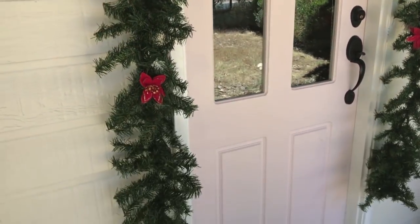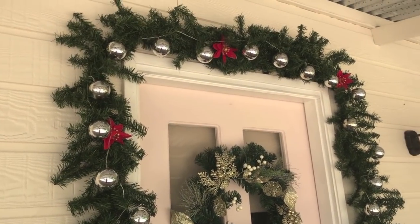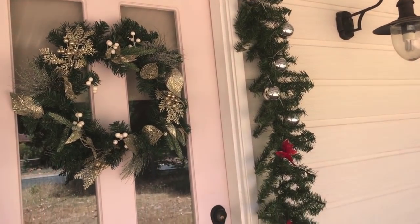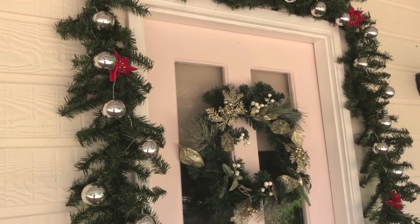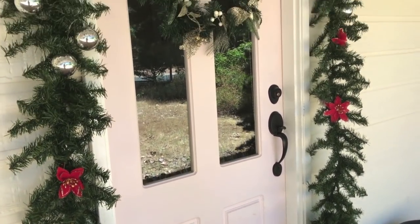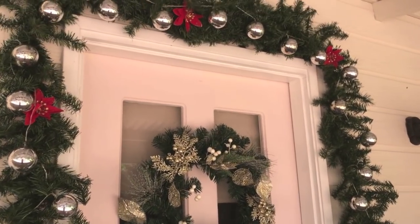And then I have put this garland that I already had up around the door frame. And then I just sort of strung in these bauble lights that I got from Bed Bath & Table at the end of last year. I got them for a bargain. They're about, I think, $3 or $5 for the entire thing. And they light up at night. So I just really like that. I've never decorated anything outside before, so this is a first for me. It's not that great, but it does look a little more festive than usual.